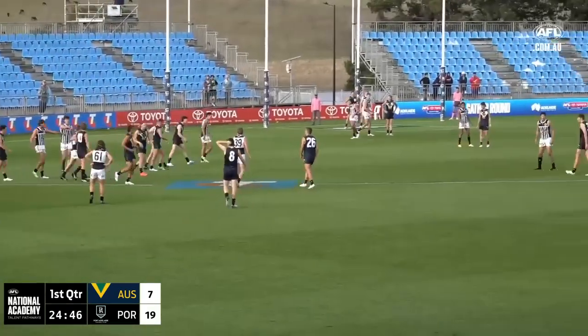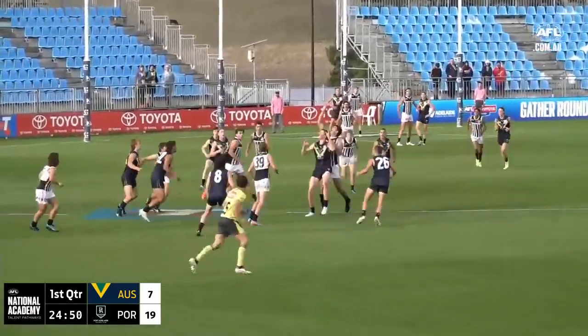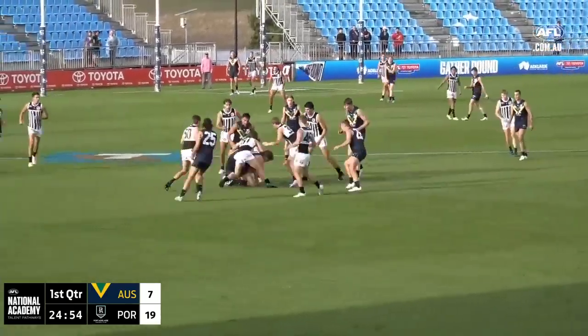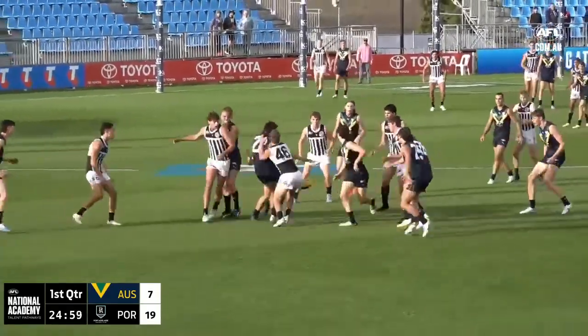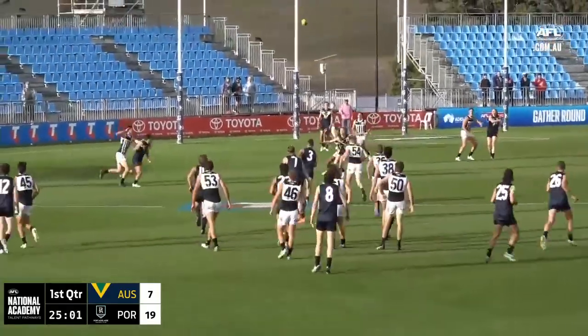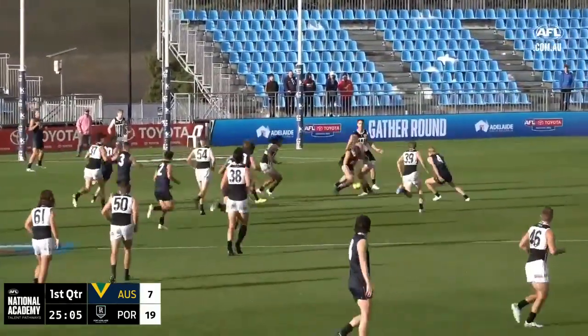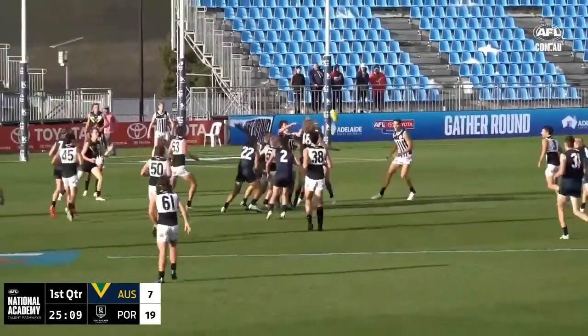There are a couple of new faces in this Port Adelaide lineup as well who have not featured in the SANFL yet this year. Roberts was involved there for Australia, as was Moore. Attacked inside 50 again. Fist on the ball by Burgoyne. It pops up in the air. Caddy's got some work to do here. The help eventually arrived for Port.